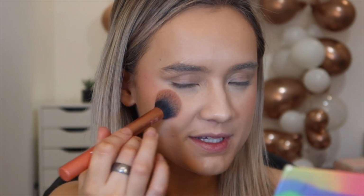So far, I haven't actually tried anything from Colourpop that I don't like. I like the mascara, but if I had to pick my least favourite product, it'd probably be that. But I still do really like the mascara. I felt like it just took a lot of work. I just love their formulas, I really do.